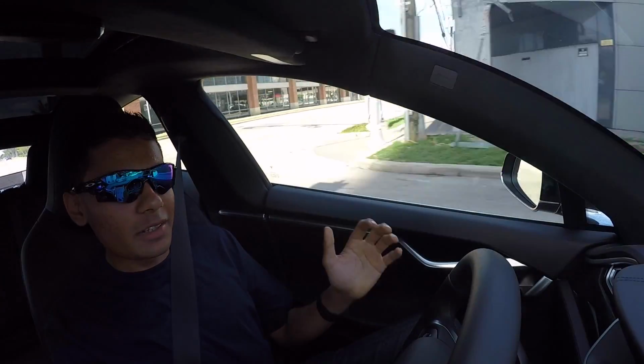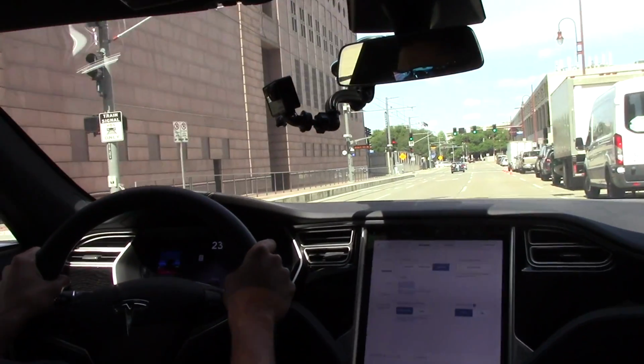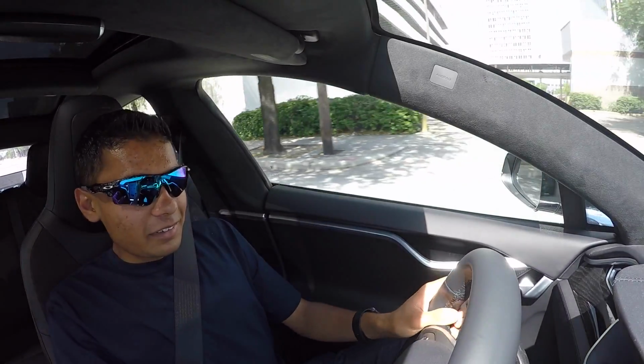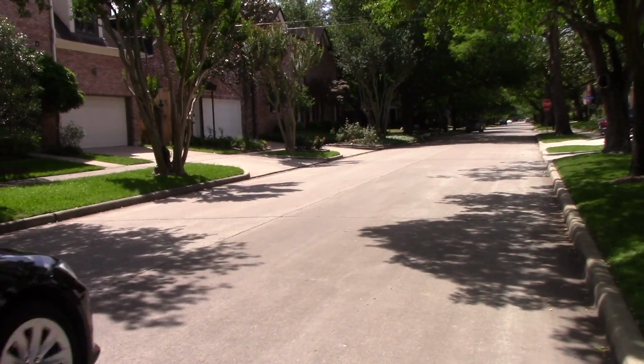It's not autonomous driving. It will drive it for a little bit and the car will stop itself if you don't put your hands on the wheel. This is not a substitute for a human driver. Let's try it again. Alright, that's enough of that.